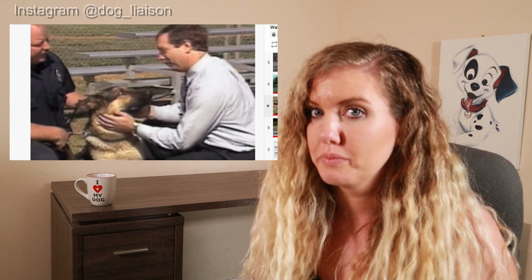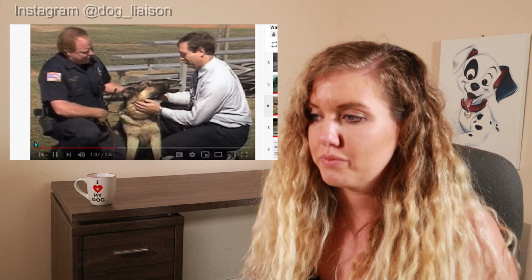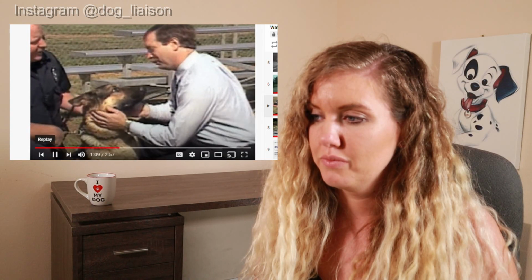Till the news reporter puts both hands on the police dog's throat and then repositions himself to get even closer. He leaned over.